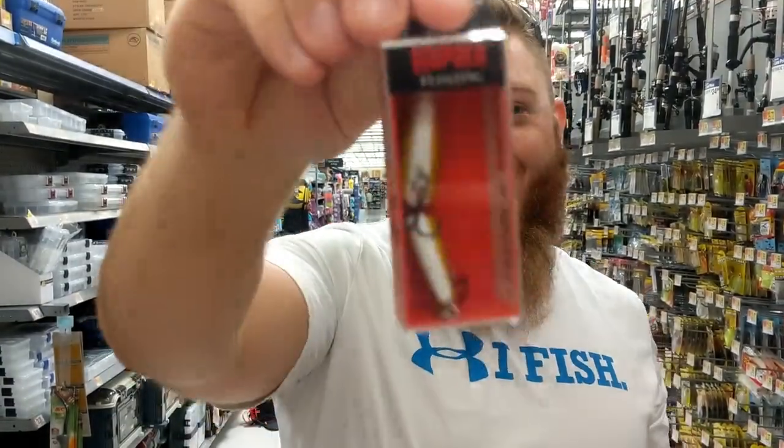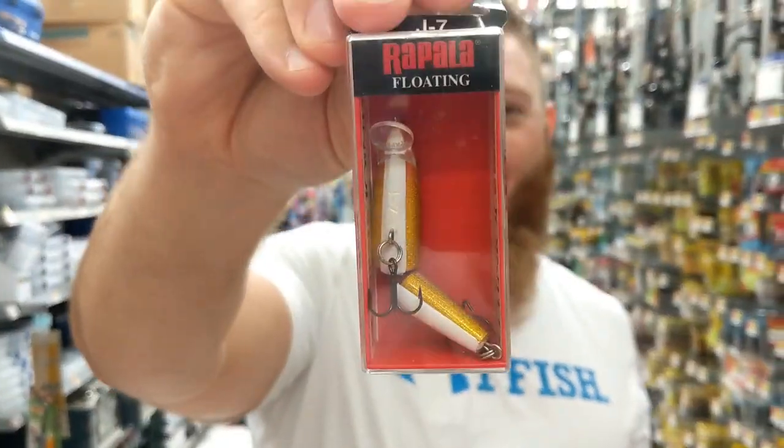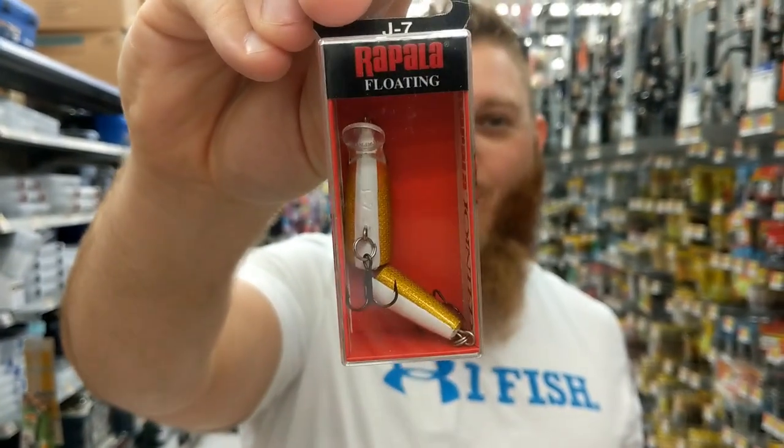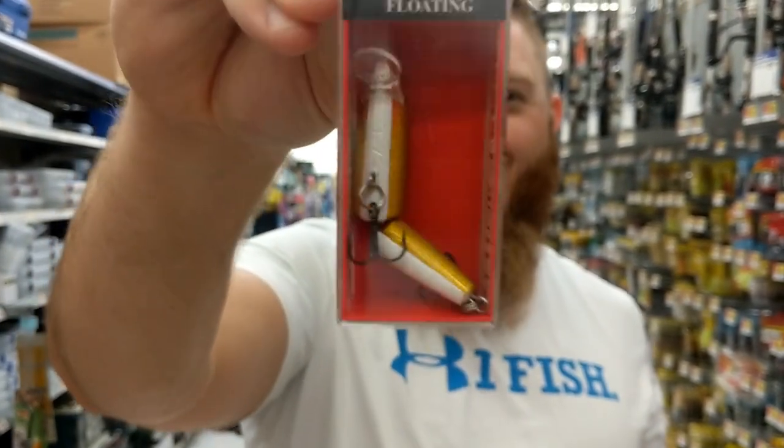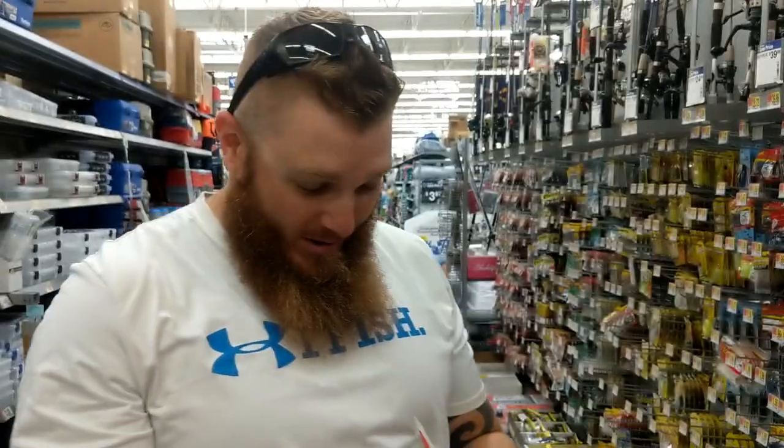But now this thing right here, what is that even? Guys, what is that? Like for real? Rapala floating, a floating jointed Rapala jointed flute dupe. Like that's what that is. Holy smokes. What do you think, babe?